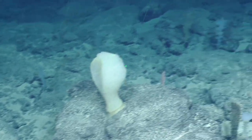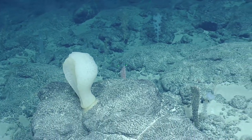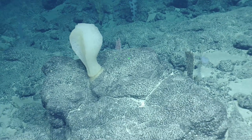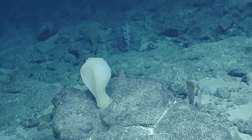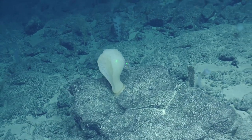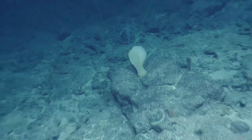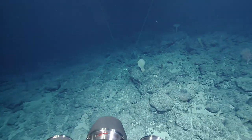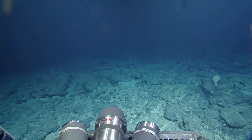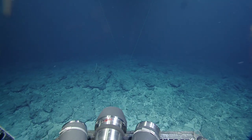So the sponge in the foreground is called Polyopogon. Pheronematidae is the family. Polyopogon is very characteristic of these depths, 2,000 plus meters. It has been extensively collected in this area, but it hasn't really been worked on, so I can't give you a species name, but I know we've collected it in years past.